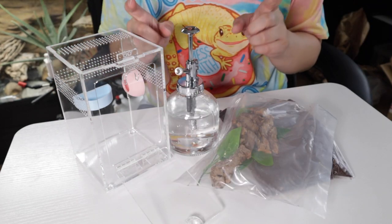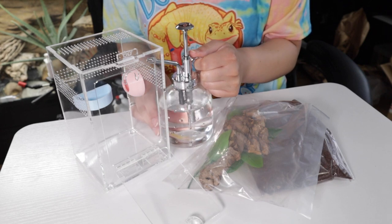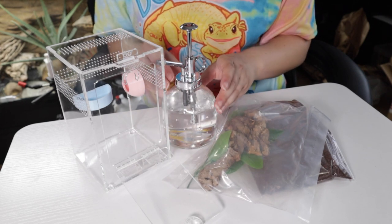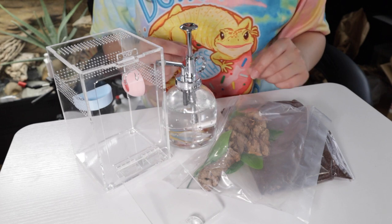Along with the enclosure, I did get a misting bottle. This is a really fine mist, and this is actually from IKEA. It was only £4, and it is the size of the enclosure. But the spider will just need a little drink, so that's what we'll do. And we obviously don't want the droplets to be very big, and this is a fine mist, so that's good.